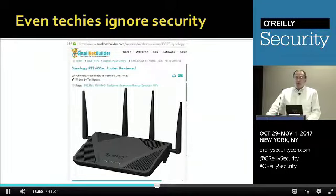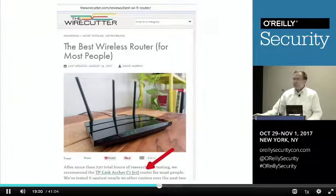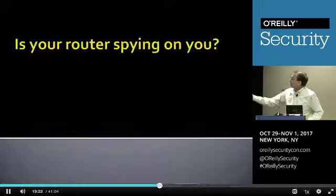SmallNetBuilder, the home office for routers. These guys know more about it than I do, way more about it. All they care about is Wi-Fi. There's nothing about security in there at all. Never. All their router reviews, much of it is over my head. The Wirecutter recommends TP-Link. Oh, God, really? These people have no clue. All they look at are consumer routers. They really don't realize they're living in a small fishbowl. That slide is out of place.